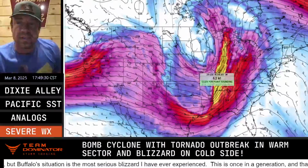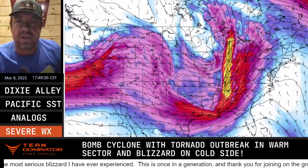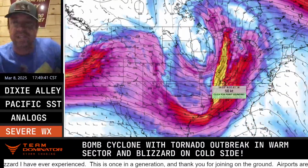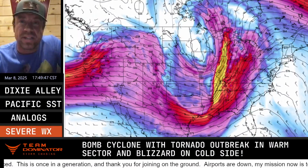And then look at this trough that comes in around the base. It comes in across the lower Mississippi River Valley. That's likely going to bring big time severe weather across March 15th across Dixie Alley. That's going to be Mississippi, Alabama, Tennessee, Kentucky. You can definitely see this Vort coming in around the south side is going to be pretty significant as well.